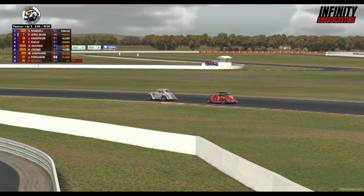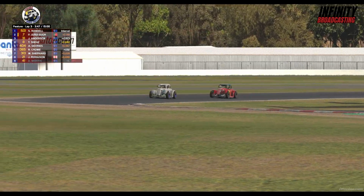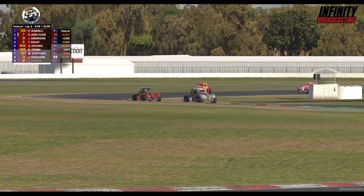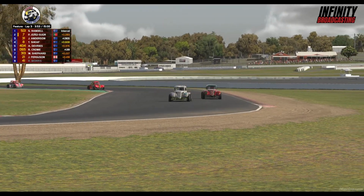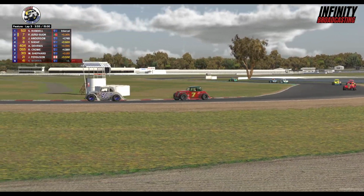I mean, if Pedro were to finish at this place on the road, he would win the round here tonight without winning a race. And you get a good chunk of points of him as well.